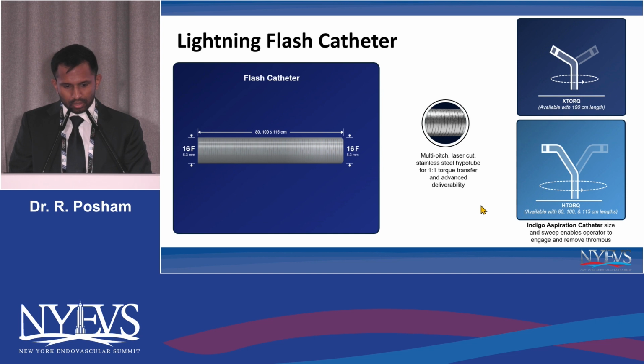So the Lightning Flash catheter is a 16 French catheter. It comes in ranges from 80 to 115 centimeters. And it's made of stainless steel with a multi-pitch laser cut platform hypotube that is extremely torqueable 1-to-1, and it can be delivered and manipulated without the use of a wire, which is something that, as an interventional radiologist who was taught never to lose wire access, you have to really come to terms with. It comes with 2 shapes, the X torque and the H torque, and by turning it 360 degrees, the shapes allow it to really grasp the wall of the vessel and take out really wall-adherent clot.